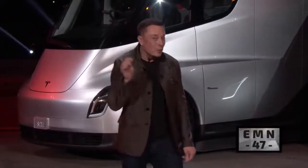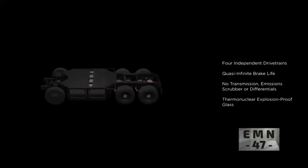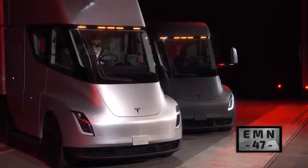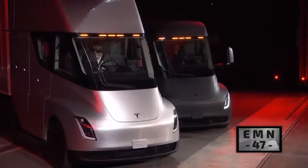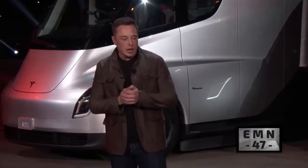We are guaranteeing it won't break down for 1,000,000 miles because it has 4 independent motors. You can lose 2 of those 4 motors, and the truck will still keep going. In fact, even if you only have 2 of the 4 motors active, it'll still be a diesel truck. It's not fair, really. Then there are a few other benefits as well.